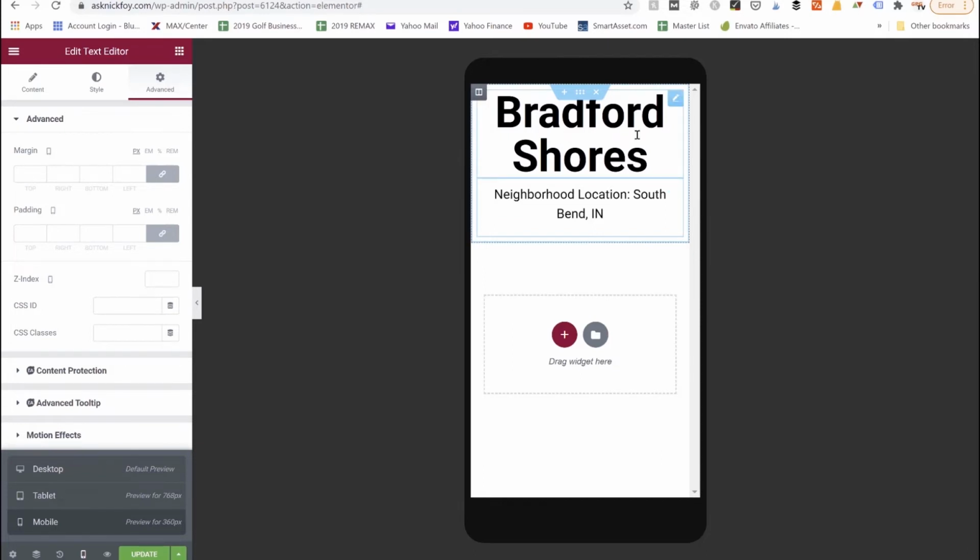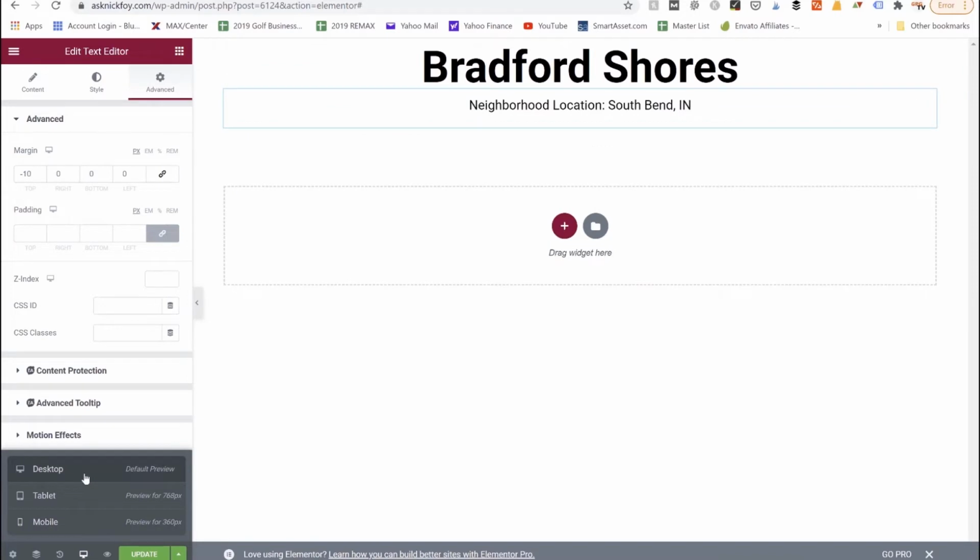But what I might do on mobile is change some of these font sizes. I might shrink Bradford Shores down to a little smaller font on mobile so it doesn't look so bulky. And I might shrink this down a little bit more to try to get it to all fit on one line. But we're going to optimize mobile later. So let's go ahead and go back to desktop. So we've got our heading, Bradford Shores. We've got our title underneath, or the neighborhood location in South Bend, Indiana.